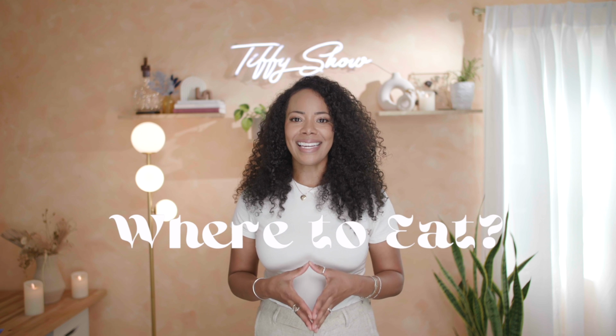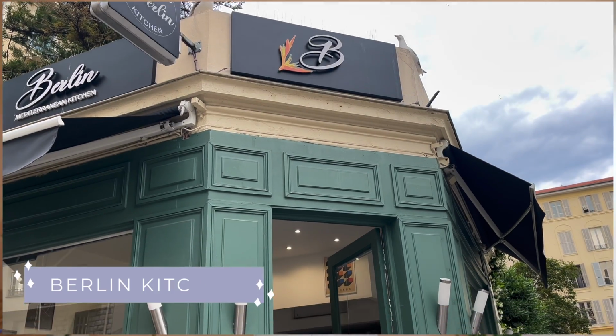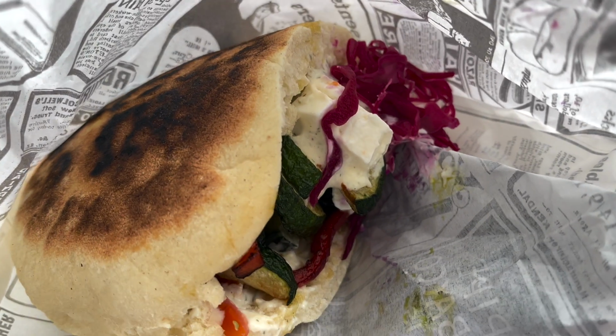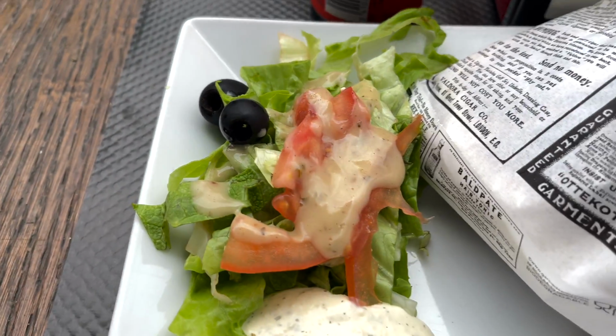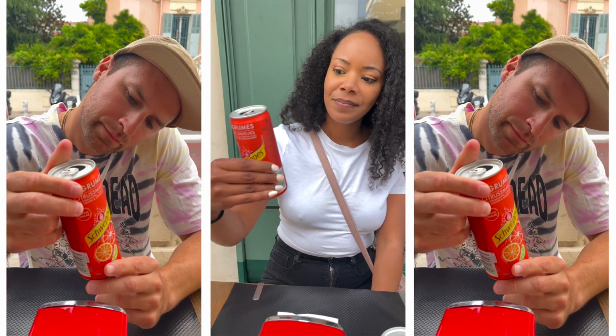Where to eat in Nice? I actually utilized my Airbnb this trip. So we did make some meals in the Airbnb, but we did eat out at a few places. The first one is Berlin Kitchen. Berlin Kitchen was really good. It was a kebab restaurant, and so I got the vegetarian kebab, my husband got the meat kebab, and it was fresh and just hit the spot. If you want a little bit of a break from the traditional French food, then I highly suggest Berlin Kitchen.